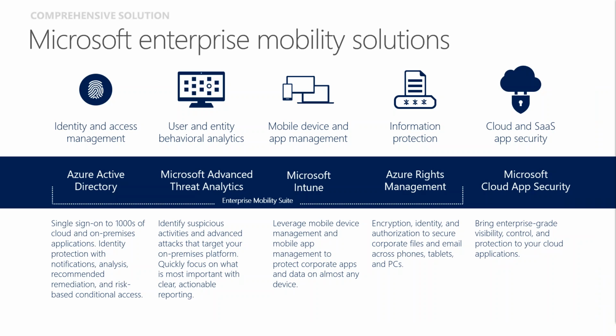Great, thanks, Nate. And lastly, I just wanted to show this slide to show the different components again to revisit what's available in the Enterprise Management Suite. And so first, with Identity and Access Management, we have Azure Active Directory Premium that allows single sign-on for like thousands of cloud and on-premise applications.